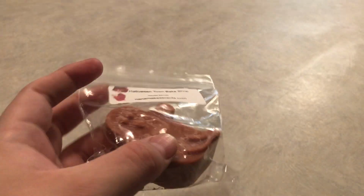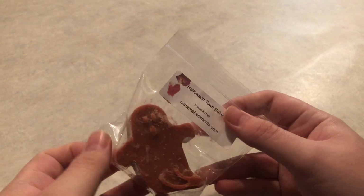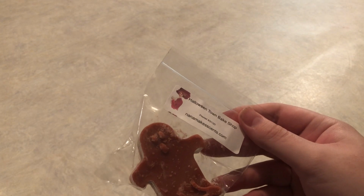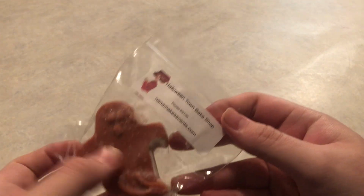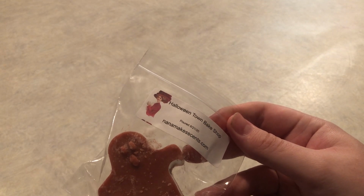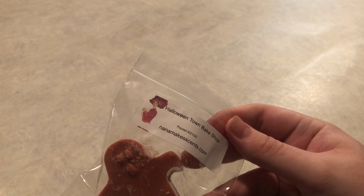So anyway, diving in, let's find the first one on the list. Here we have Halloween Town Bake Shop in the cute little ghost shape. She has some of the cutest Halloween shapes, and a lot of these, if not all, are Halloween shapes. This one is a blend of cider donut type, which is a Bath & Body Works dupe, farm stand apple dupe, bear claws, and zucchini bread.